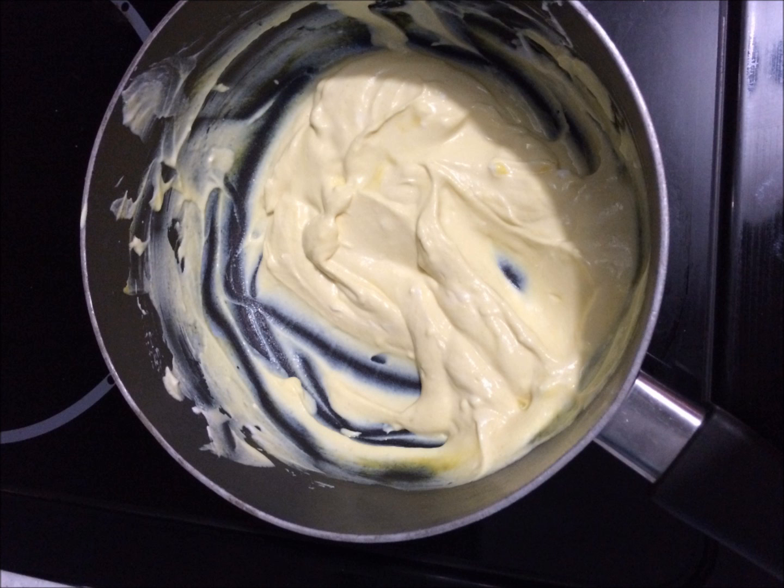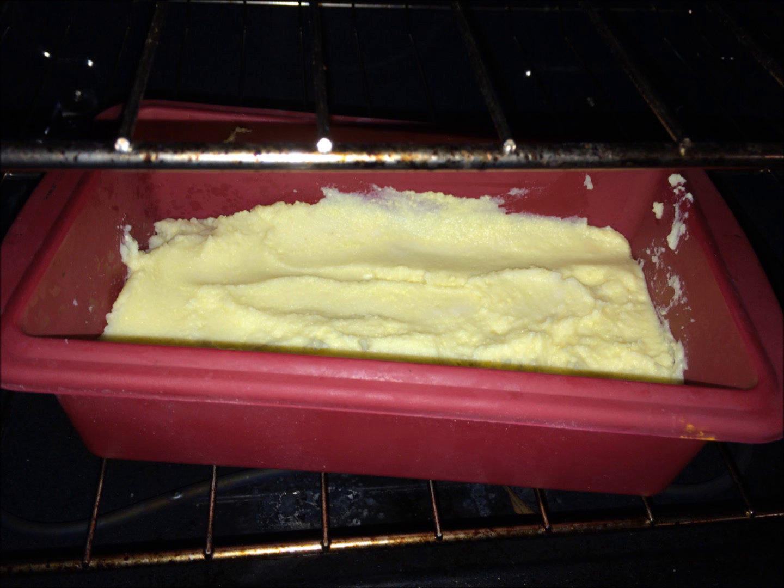Recipe number 7, Dave's Deviled Potatoes. This is supposed to be like deviled eggs. You mix sour cream, sugar, and mustard, put in mashed potatoes, and cook it in the oven for a while.